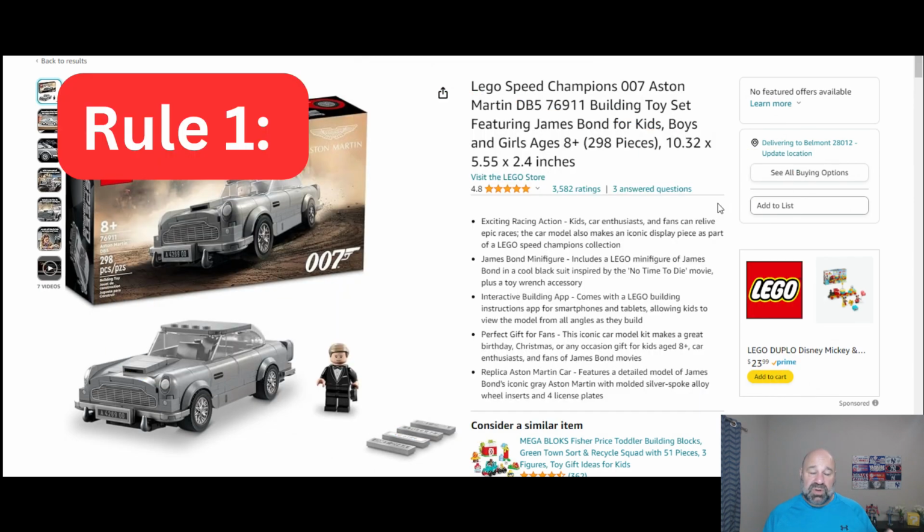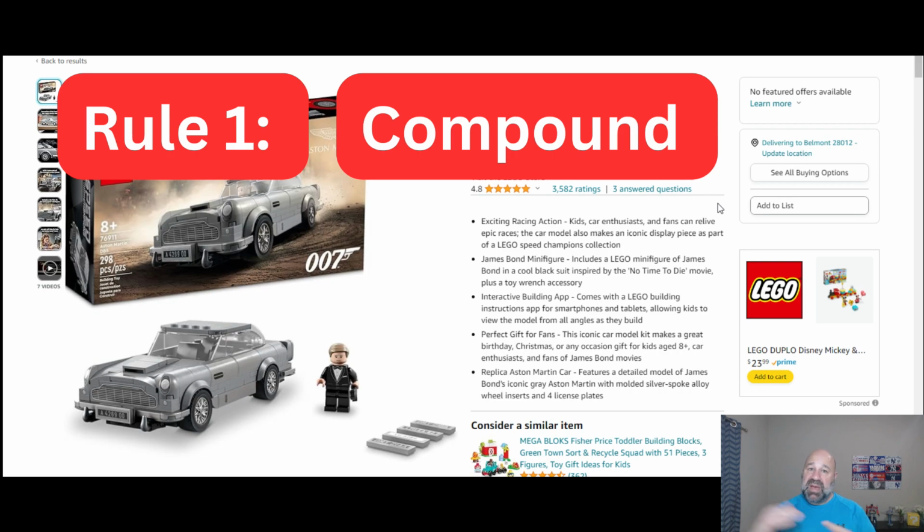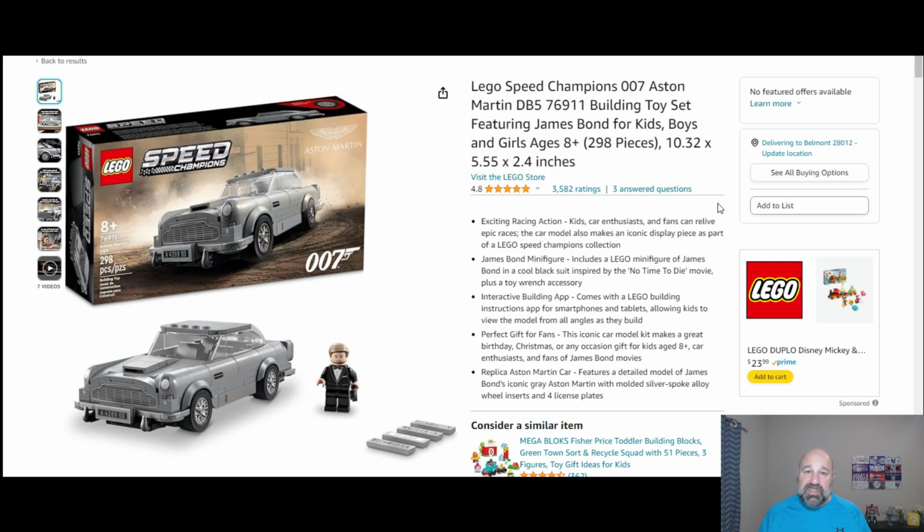So rule one was think about compounding to get benefit. And I've said this before, be patient. This is a really good example of where patience paid off. Getting it close to 50% off. Again, a handful of these are what I picked up.